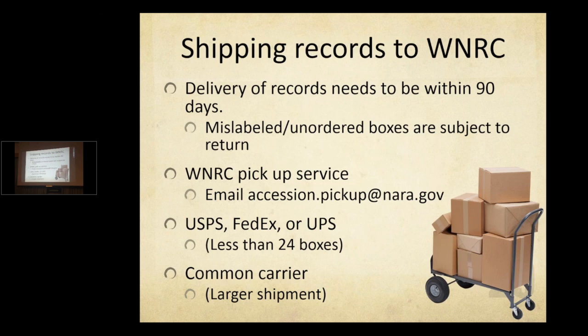Once all that's done, you can ship the records to us. Delivery of the records needs to be within 90 days. That's within 90 days of approval, not within 90 days of when you first sent the records. You know, like we talked about how you know your stuff's approved. We either send it back to you, you can look it up in the customer portal.